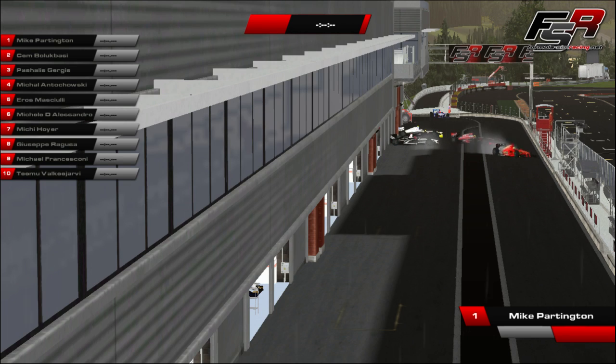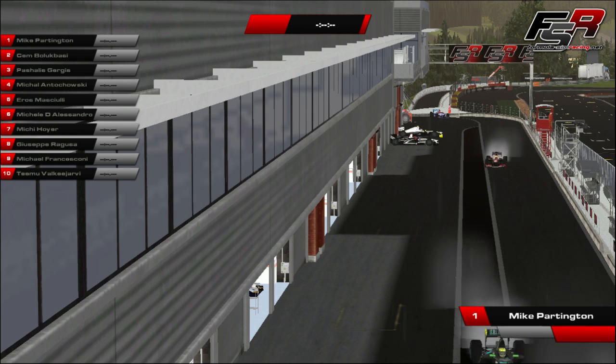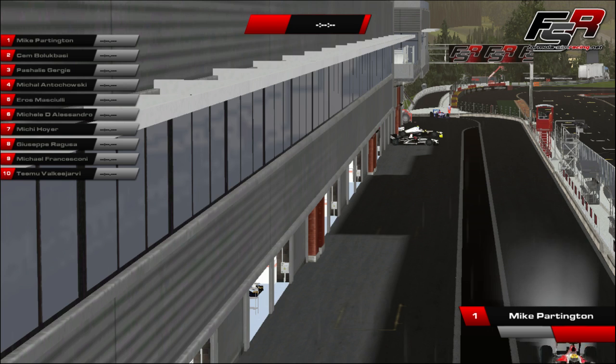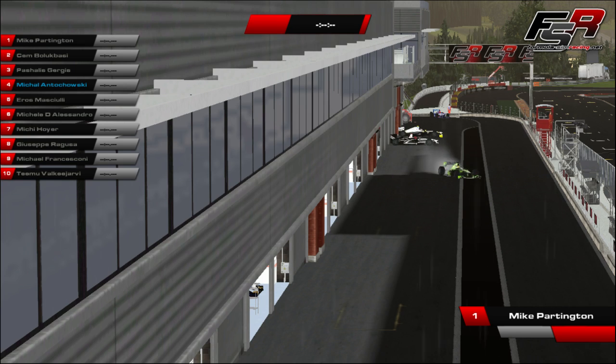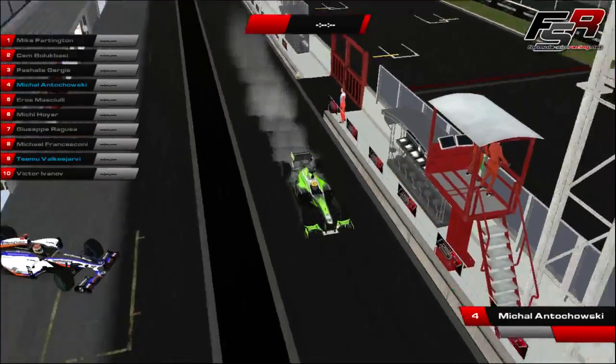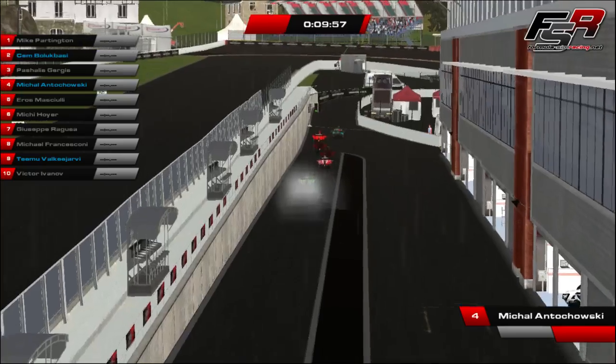Especially starting, well, I guess it's really irrelevant starting on where the dry line would be, but obviously because it's wet, but we'll see how it goes anyway. So Mihao is in 4th, Eros Vaskili is in 5th, Michel D'Alessandro is in 6th, Michi Hoyer is in 7th, Giuseppe Ragusa is in 8th, Michael Huntsconi is in 9th, Timo Balkiyavi is in 10th.